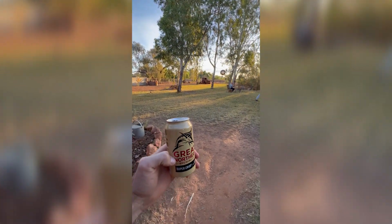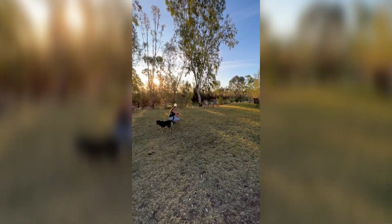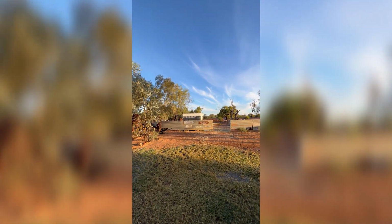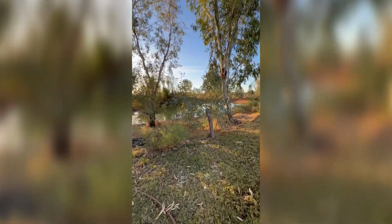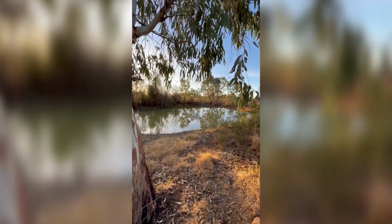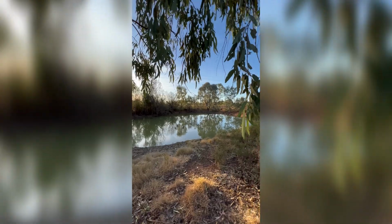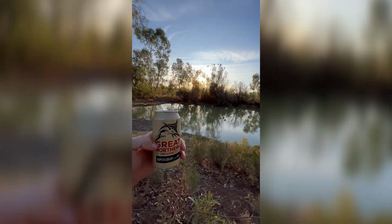Look at this, out in the beer garden, Mount Dare. Apparently, it's taken 7 years to get this grass to grow. Sprinklers, got a couple of horses, doggos. Losing sunlight. Little doggo. Little dam. Look at the bird life. It's like a little oasis. Couple of marlins in there.